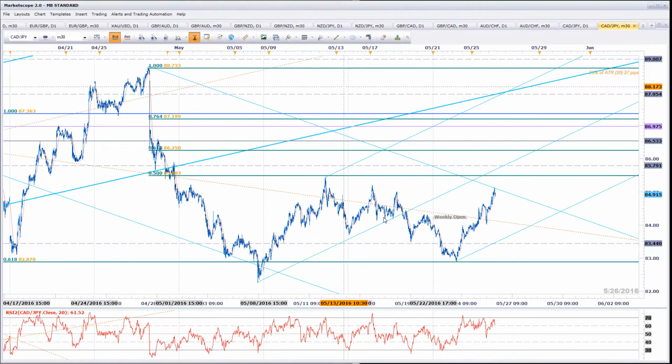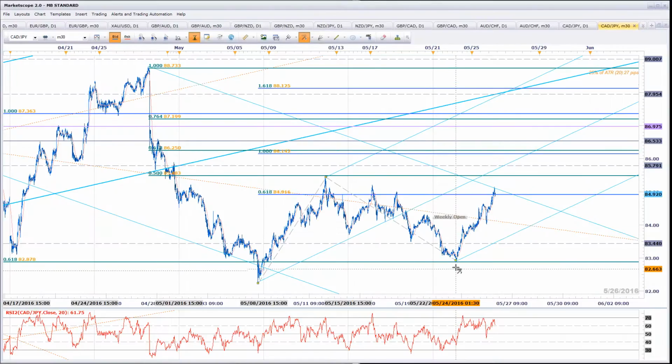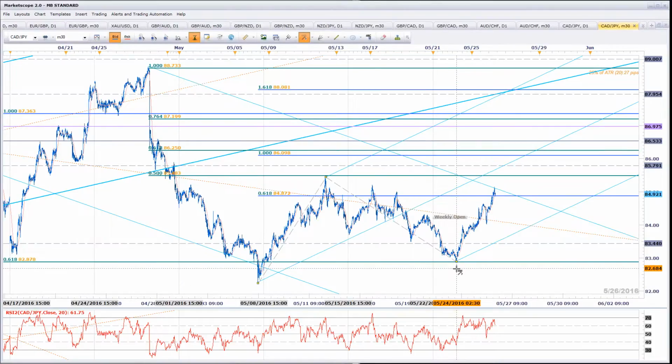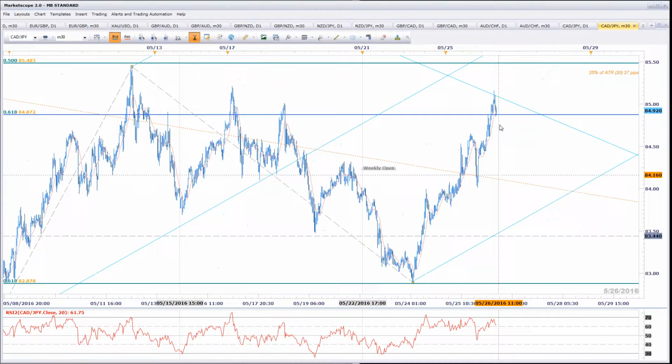Okay, and one other thing I'd want to check out, and again, I'm just going off the fly here, Sophia, so sorry, just bear with me. Is an extension off the low here should be a little telling, specifically if we've got any play off the 618. Looks like we are too.